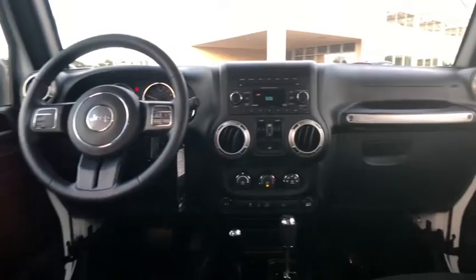Leather-wrapped steering wheel, 8 speakers, center armrest, compass, fog lights, heated front seats, trip computer, outside temperature gauge, tilt steering wheel, perimeter alarm.